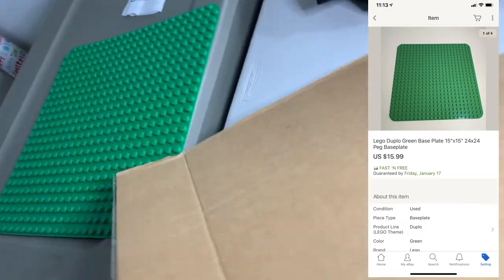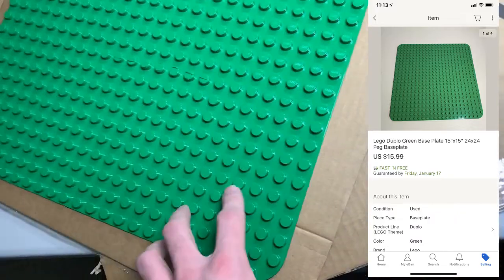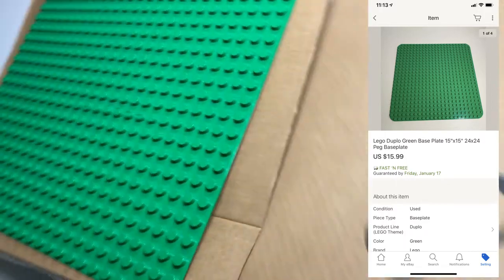But yeah, I just cut 2 flat pieces of a box that I wasn't going to use, and I'm just going to sandwich this in the middle. I might put some paper or bubble wrap around it. I don't know. And then just tape around the edges. But yeah, this should be able to ship first class.